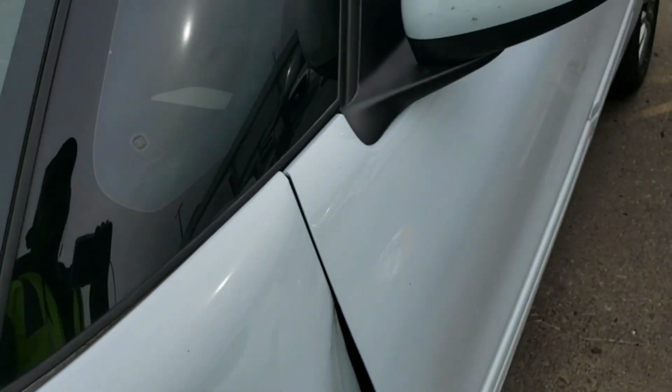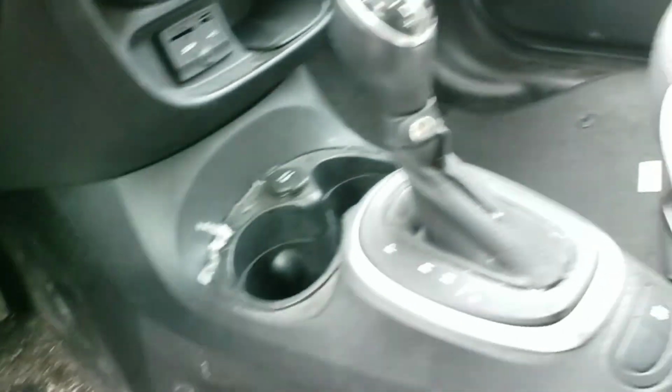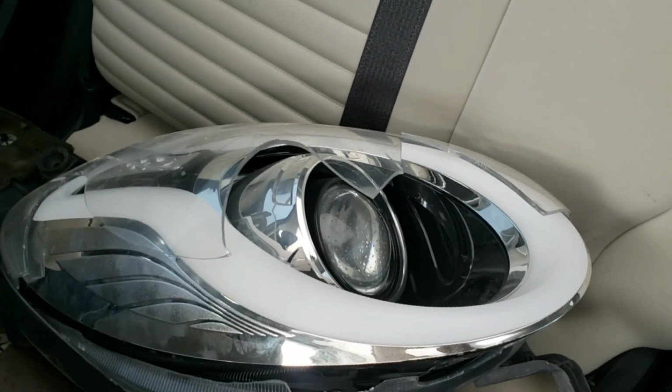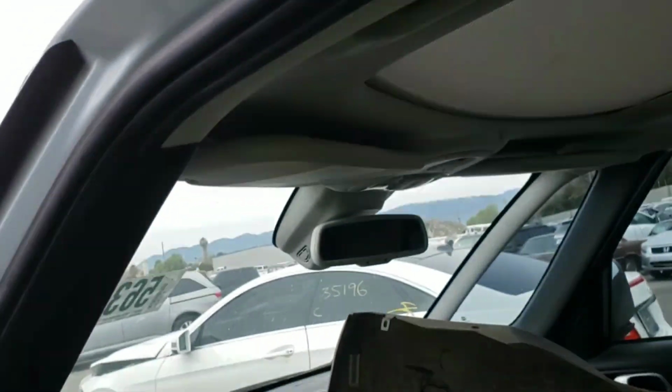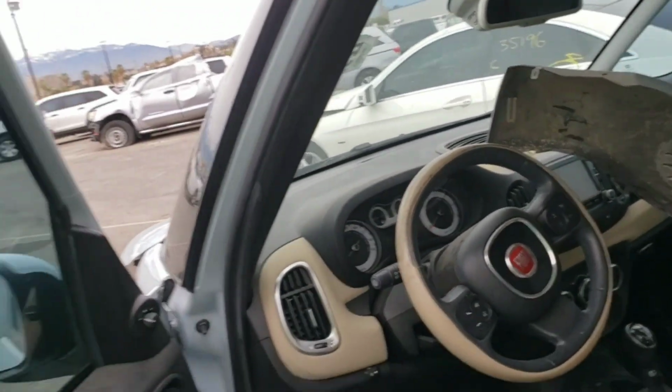Missing the headlight. Let's see the interior. Oh, the interior is really dirty. Really dirty. Oh, headlights right in the back. Headlights right there. Now this one's got the roof all the way to the back. It's all glass. It's a nice interior. No blown airbags for what I can see.